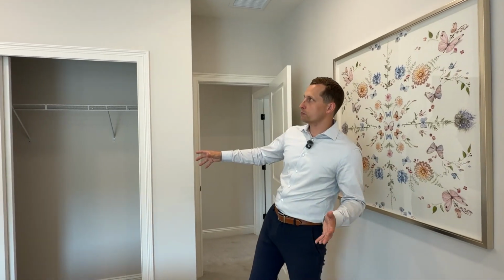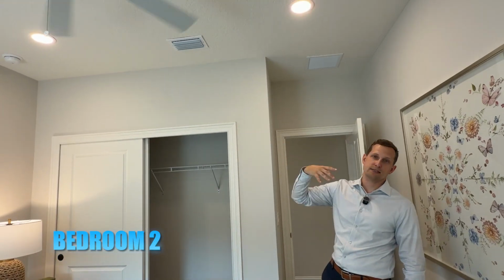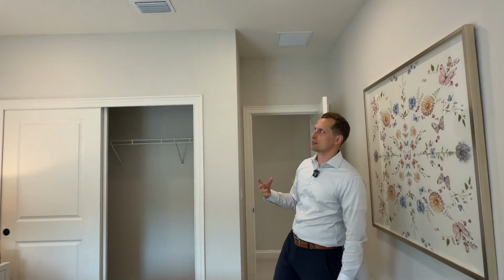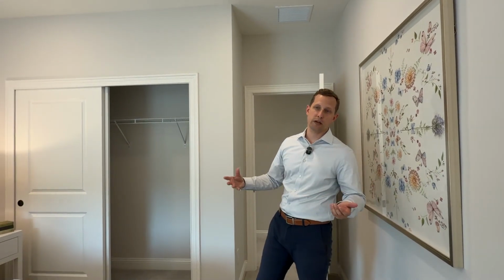Now we're into bedroom number 2. Again, we do have some recessed lighting in these bedrooms. The recessed lighting is typically going to be an upgrade, something that you may decide that you want in some bedrooms, like the primary, but maybe not in all the bedrooms.